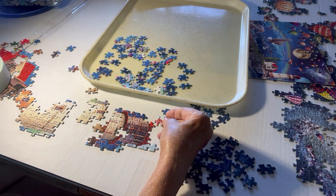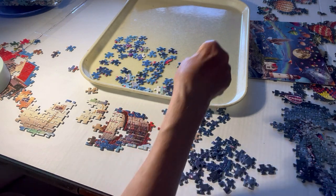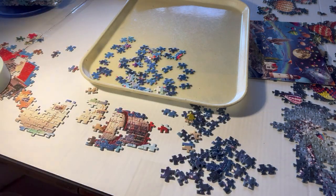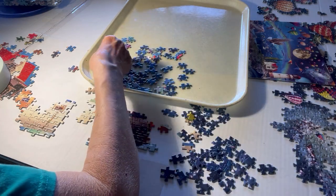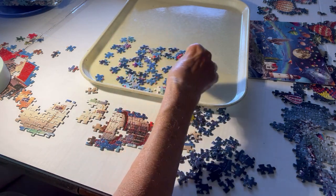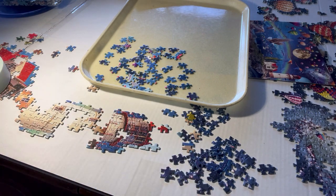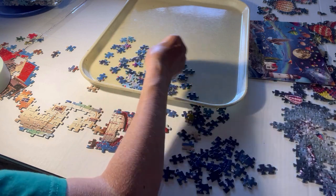This looks like the dome of the lighthouse here. So I'm not sure what else I've got in here that might be that. This looks like that's part of the house. What else have I got here? That looks like, I think that might be part of one of the birds. Here's another piece of lighthouse here. It's going to connect up there. So that's good.